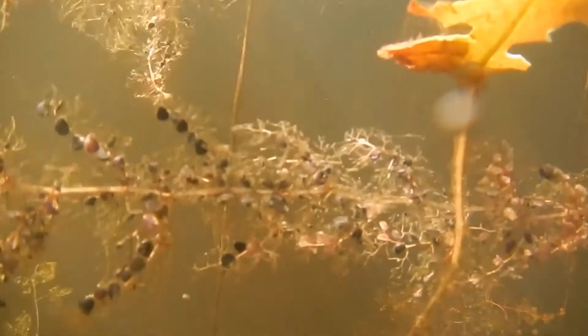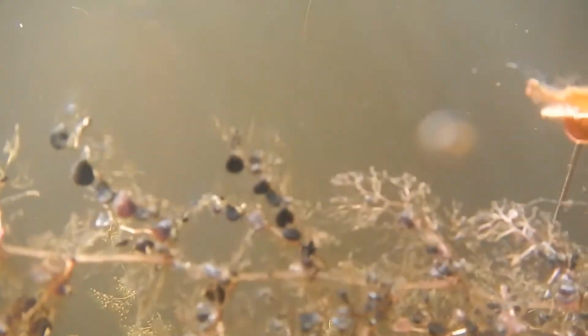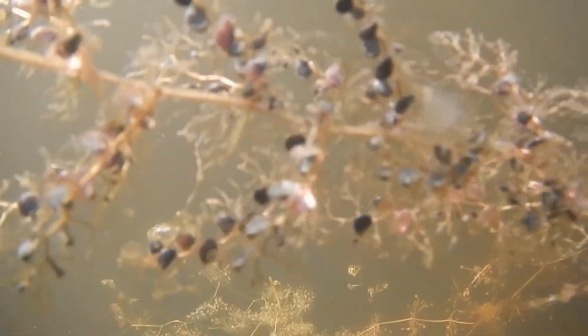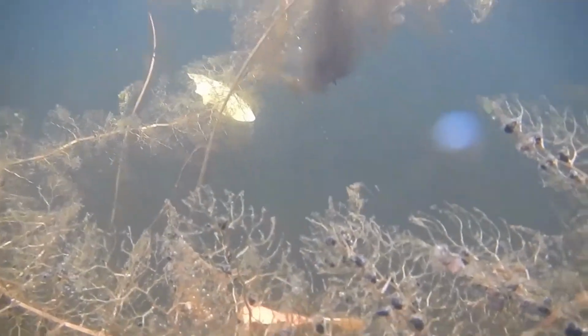These utricles are very important to the bladderwort, as this is how they get some of the nutrients they need in order to survive. Because they are free-floating and lack roots and often live in open water, like Squam Lake, where there are low nutrient concentrations, they must draw their nutrients directly from the water.